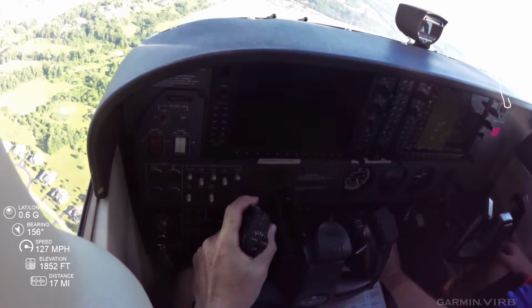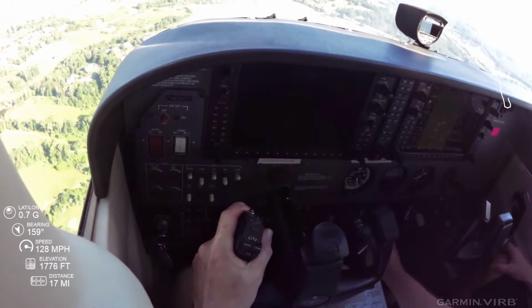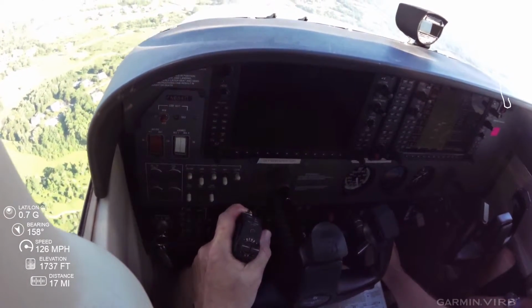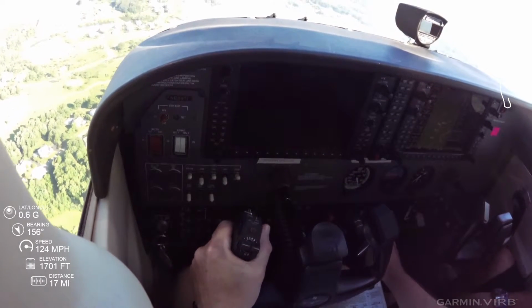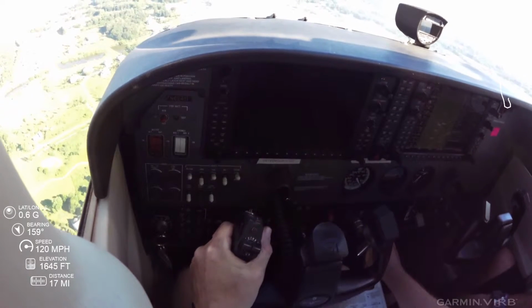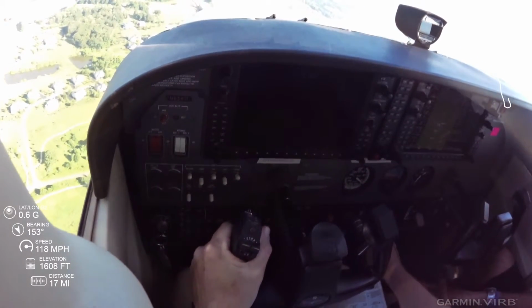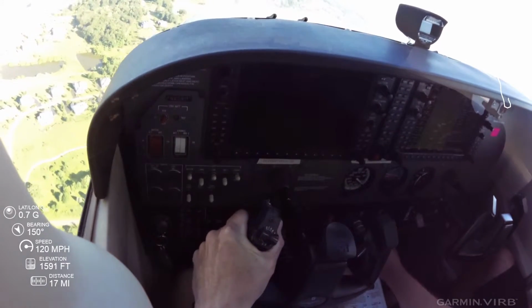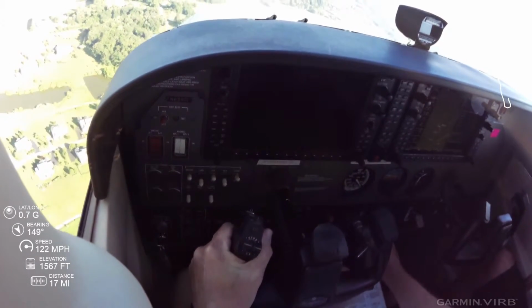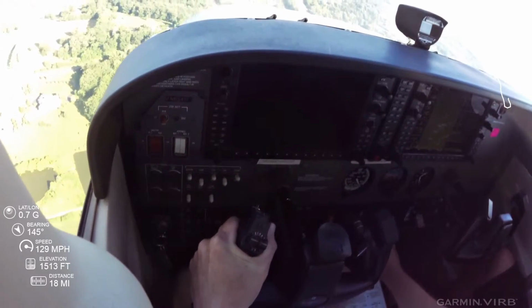We're inbound to Sayak. Leesburg traffic, Skyverse 222, about 4 miles north inbound runway 35, left downwind. Alright, we got 90 knots. We're coming down to 1280, at 15. 90 knots. 1 mile to Sayak.